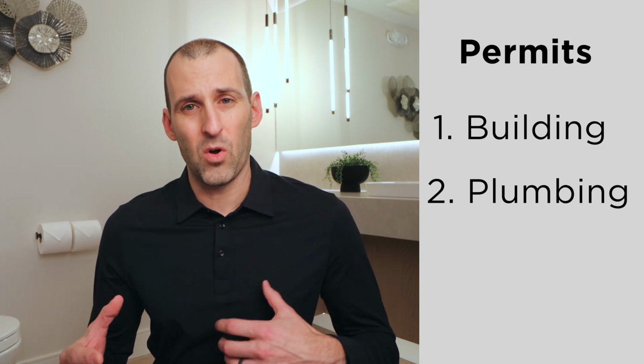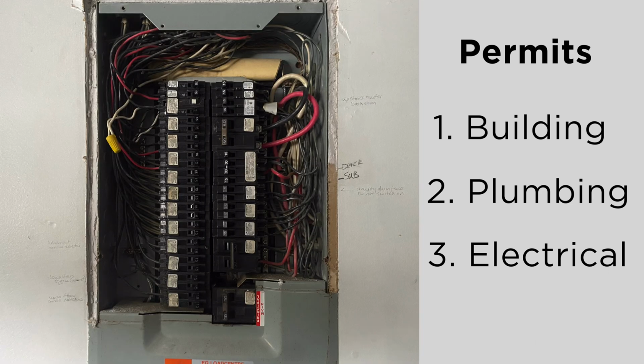And then beyond that, you got plumbing permits. So if you're gonna move fixtures around and potentially even change fixtures and stuff behind the walls and all that, then you might need a plumbing permit. And then an electrical permit, if you're adding circuits or receptacles and you're moving stuff around, then you might need an electrical permit as well too. Typically the plumbing and electrical permits don't take all that long to get.